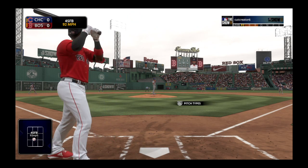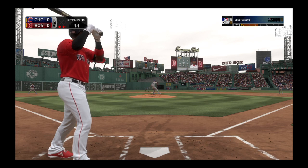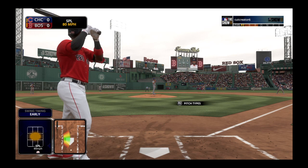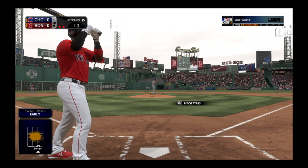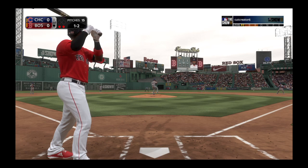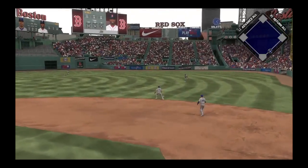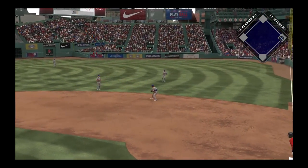Fastball in there for a strike. 92 on the radar gun that time. Now the 1-1 pitch is offered at and missed. He chased it for strike 2. 2 out, nobody on. Now here's one hit in the air to the right side. Oh, and he misses it.